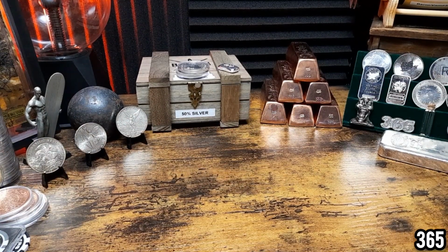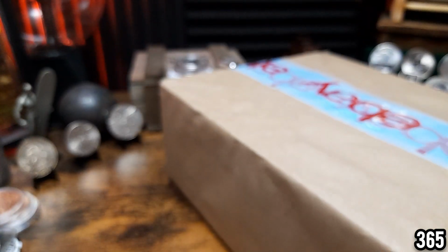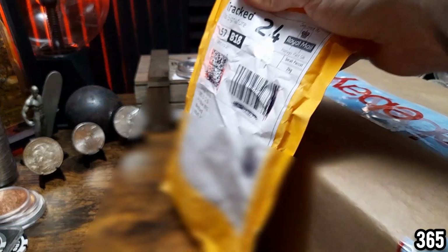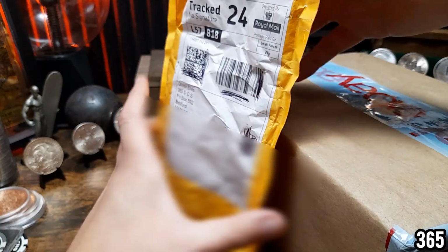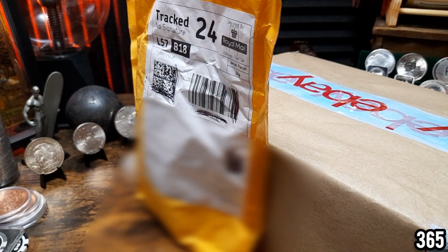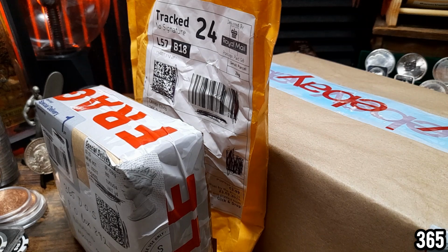So we have actually 3 different parcels that have arrived, but we're only going to do one of them in today's video. Now the first one that's arrived is this huge one here. Then the next one is this slightly smaller one here. I'm going to be able to stand them up without knocking everything over. And then we've also got this box here as well. Now I've roughly worked out what 2 of them are.